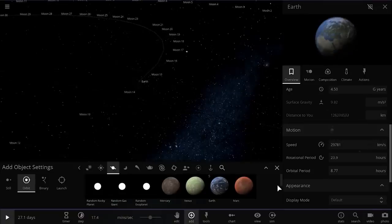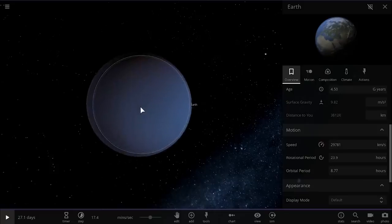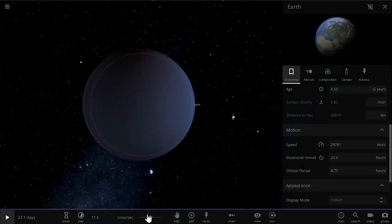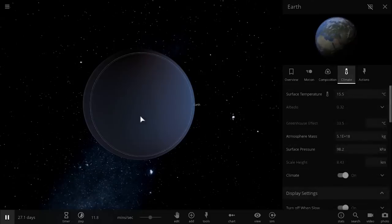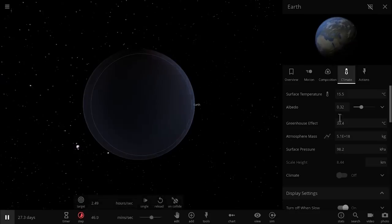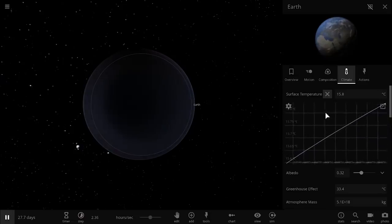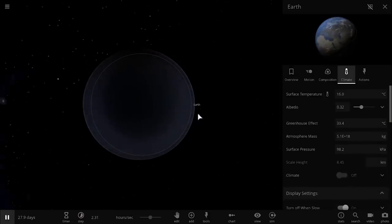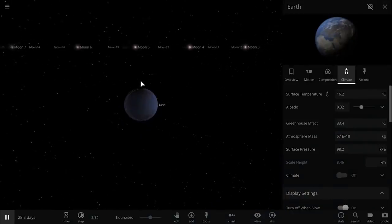I wanted to place Earth here just to see how it fares with these conditions. And once again, Earth for some reason got the same effects as the other planets did. But in terms of climate, let's see if anything actually changes here. So we're going to give it some time to adjust itself. And let's see what happens to temperature. And as you can see, temperature started skyrocketing almost right away. So that means that even Earth in this particular situation would not be dealing with these conditions very well.